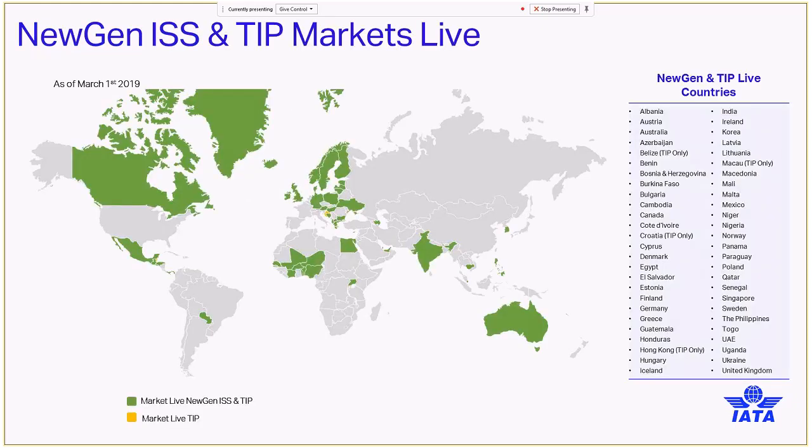So as of March 1st, we have NewGen ISS in full rollout mode, where it's now been introduced to Resolution 812 in 48 countries, with TIP in 52. So we see that we're going ahead quite full speed with the migrations.